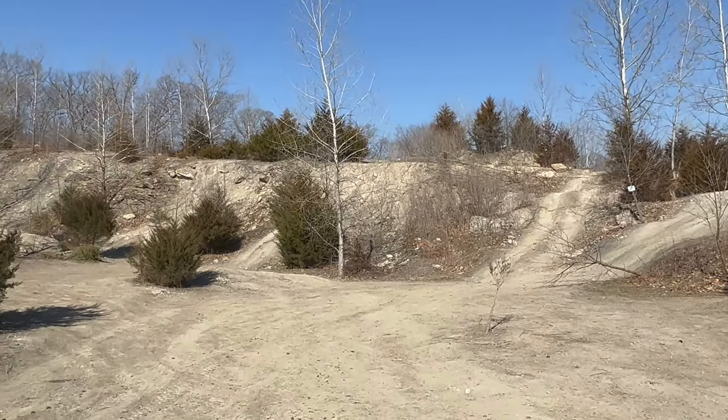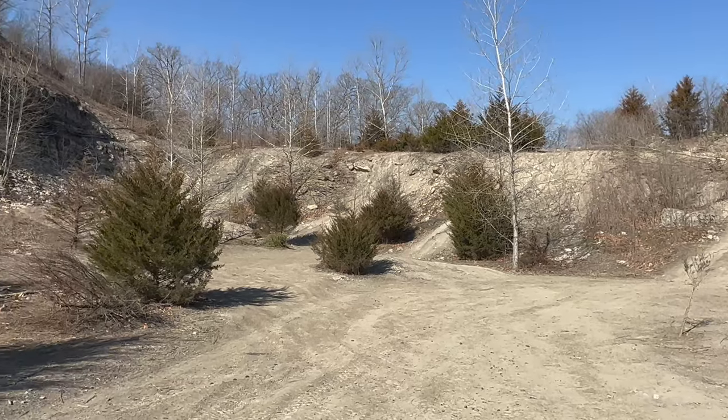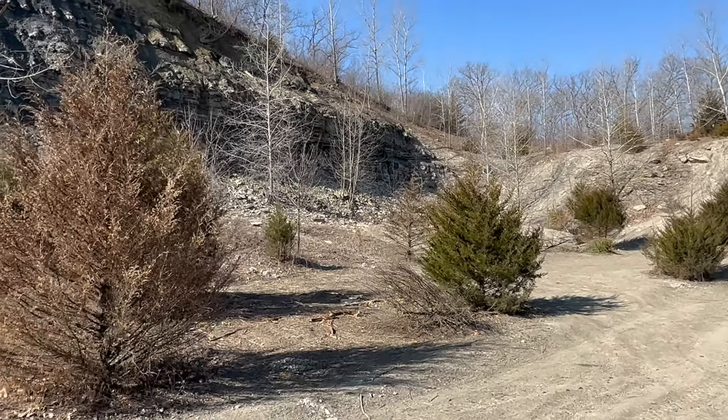This place used to be an old rock quarry. And at this spot, it's very evident of its old past.